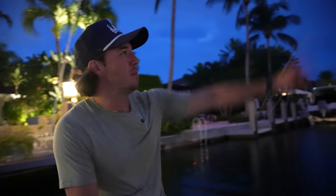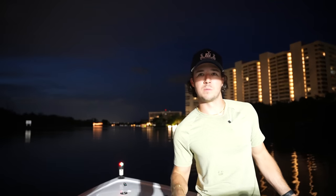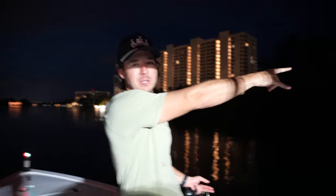It's time to lock in, full moon. Look at that beauty. So we are at the famous creepy tide pool spot. This is where we are fishing tonight. That is the creepy tide pool spot right there. That bridge, that's where we go.